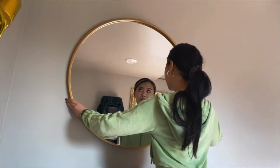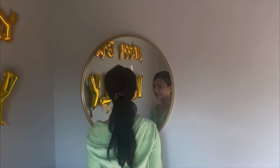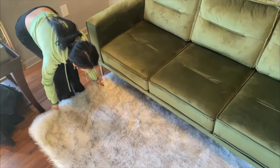After that, we did get some stuff at Hobby Lobby. We're going for a funky vibe, so we got some gold mirrors. I got a green couch and it's got golden legs, so it looks good with the mirror. My grandma did give me a white rug for Christmas.